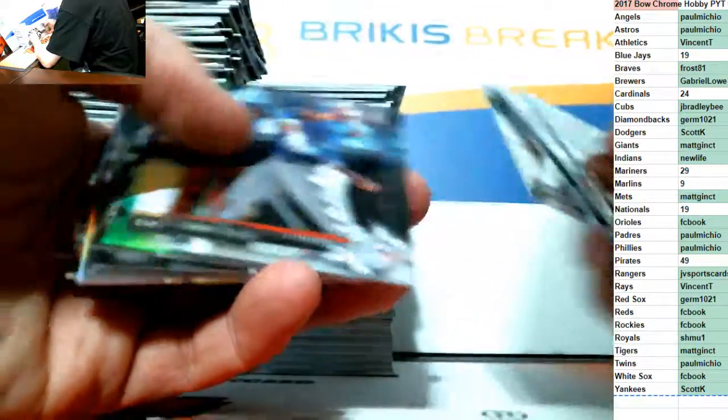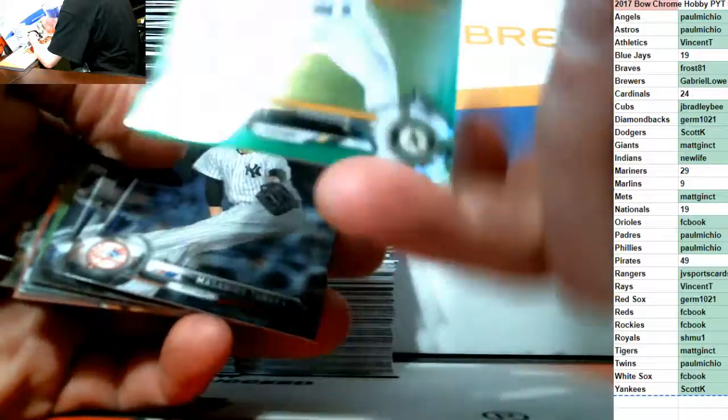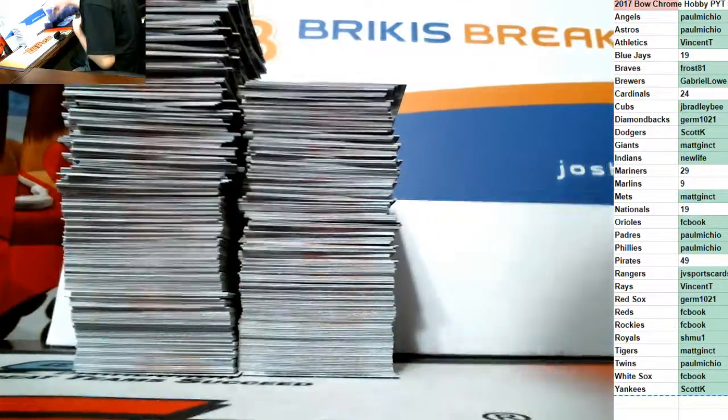Game over. Dodgers ship it. Game one. Daniel Gossett, green refractor out of 99 for the A's. Vincent T., what's up, man? I got one spot left in a hit draft of Leaf Rookie Retro if you want to get in. 265. We're doing it next.